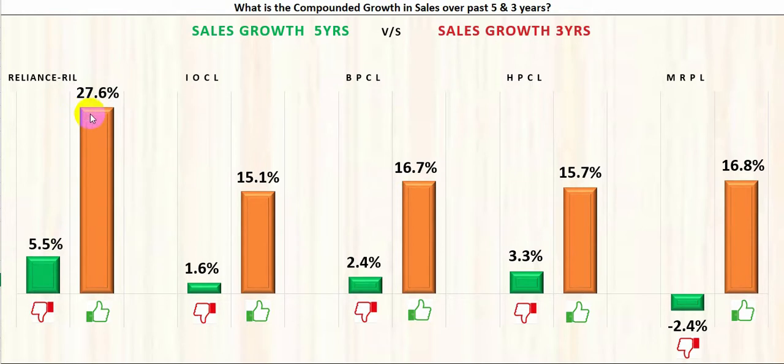Now we can see when we come to 3 years, most of these companies have managed to pick up or grow their sales above double digit. So IOCL has grown in the recent 3 years its sales by 15%. BPCL has seen 16.7% growth in its sales. So again, when the recent 3 years are concerned, most of these companies have managed to pick up or grow their sales than where it was 5 years back. So this is a very good sign that in the recent 3 years, the sales have been increasing for all of these companies.